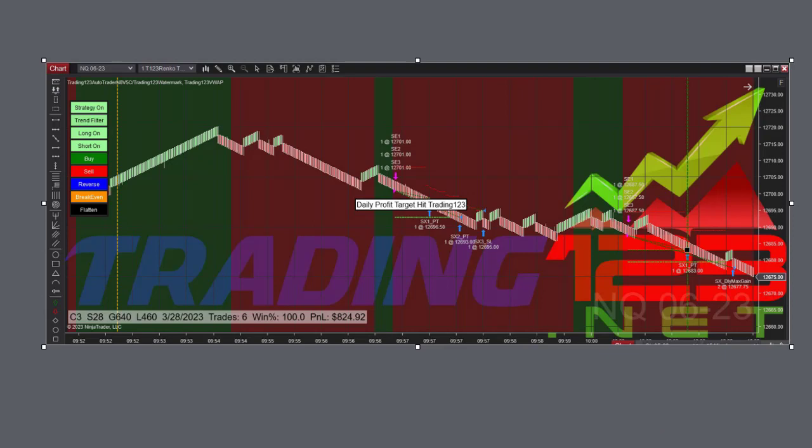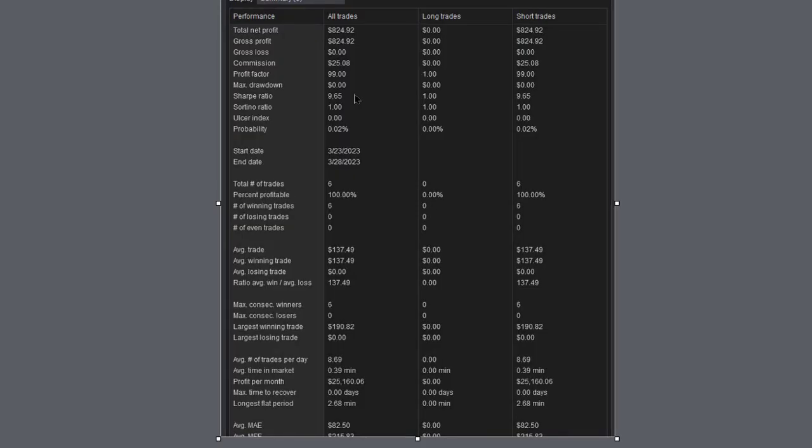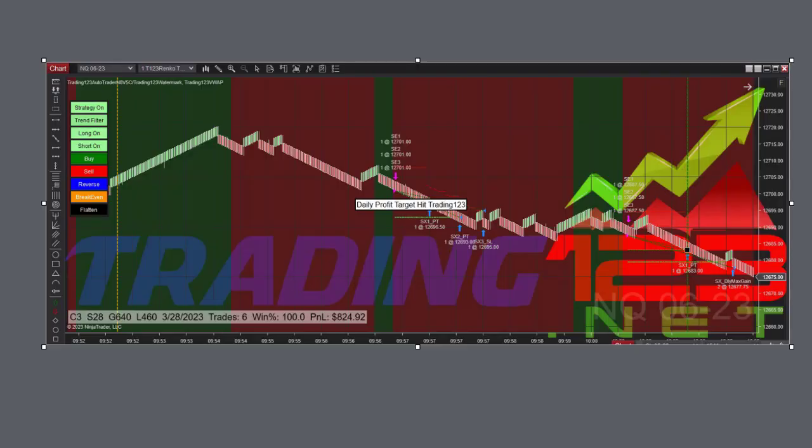with the Trading123 Autotrader. Let's look at the strategy performance, and here we go. Total net profit 824, commission 25.08, and all the other numbers down there. Potential profit on a monthly basis for 30 days, 25,160. So that was our first trade on the NQ with the auto trader.